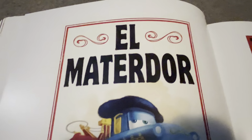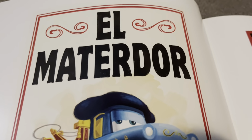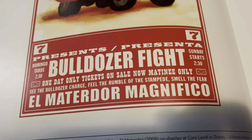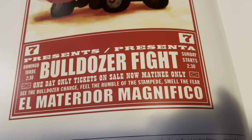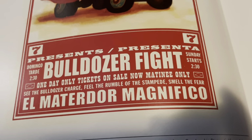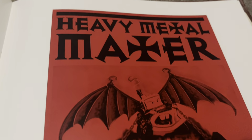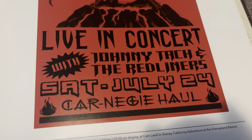We have a promotional thing for Mater's fight with the bulls. El Matador presents Bulldozer Fight. One day only, tickets on sale now. Matinee only. See the bulldozer charge. Feel the rumble of the stampede. Smell the fear. Got a heavy metal Mater poster. Live in concert with Johnny Talk and the Redliners.